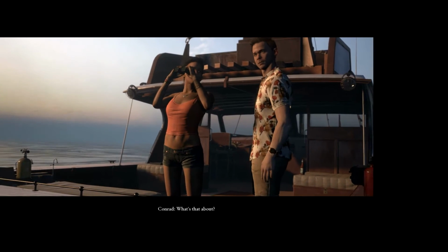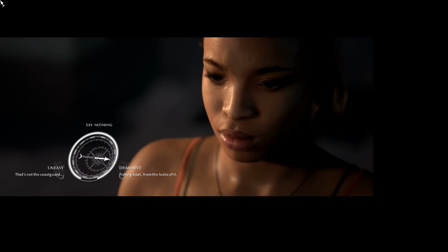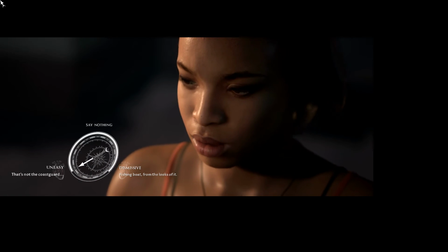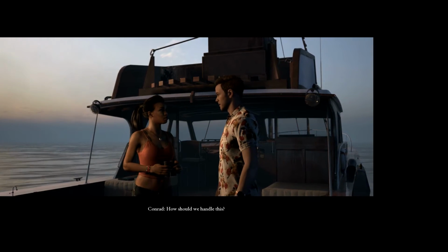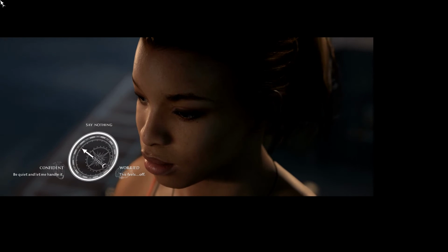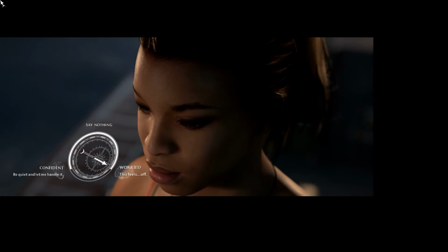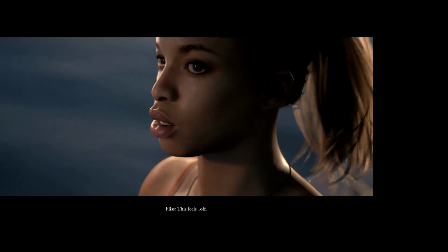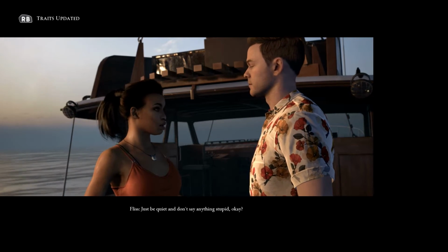What's that about? That is not the Coast Guard. So we're not under arrest. How should we handle this? This feels off. Just be quiet and don't say anything stupid, okay?